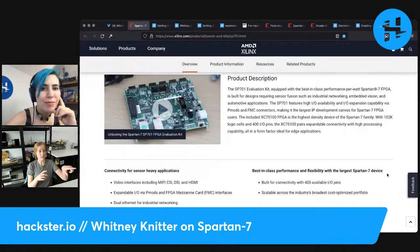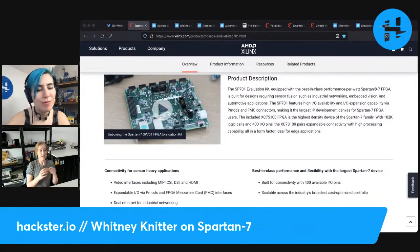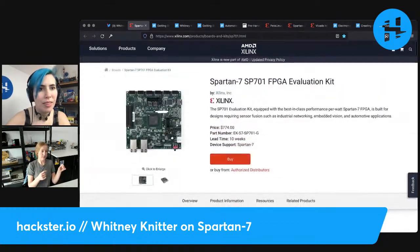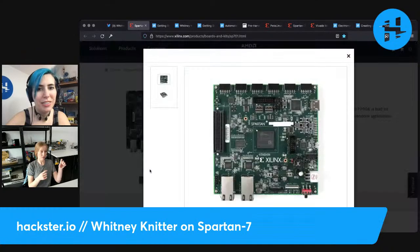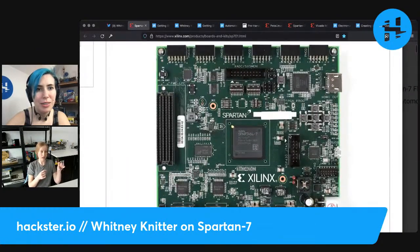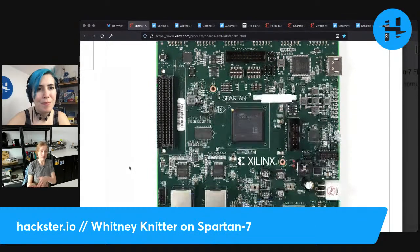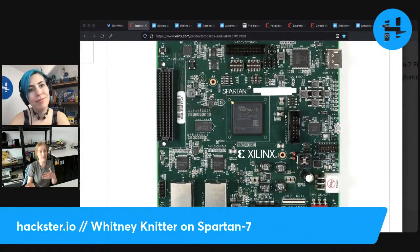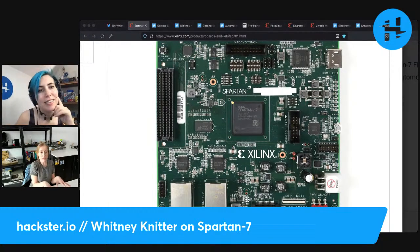Here, if you can see it there in your picture, on the left side of the board, that really dense, let's see if we can get it bigger. There we go. Yeah. So the black connector that's long and it looks like it has a ton of pins on it, that's what's called an FMC or mezzanine connector. And that's kind of like, you know how a Raspberry Pi has hats that go with it? This is kind of the equivalent for an FPGA, I would say.